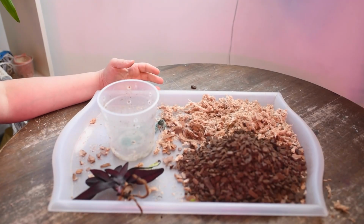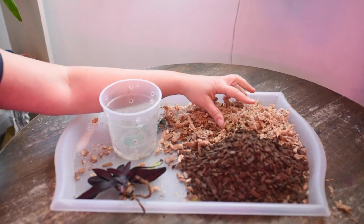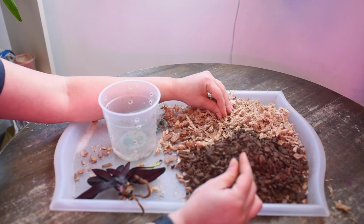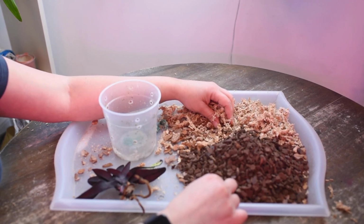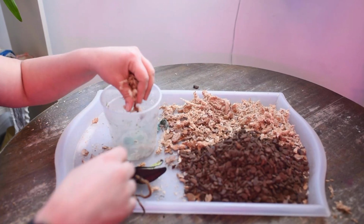So I'm back with my side plant and everything else. What I have in here is just moss and bark. This is a low-grade bark, so the chips of bark are very, very small, which is great because this plant loves humidity, and I like to use these small bark chips with plants like Paphiopedilum.